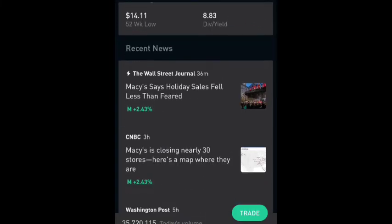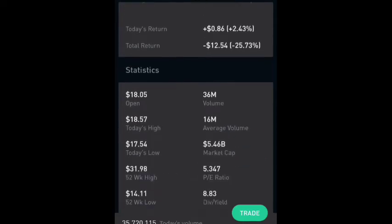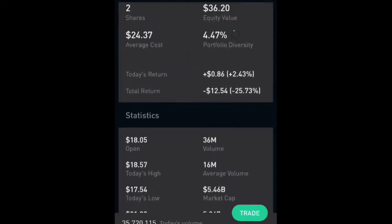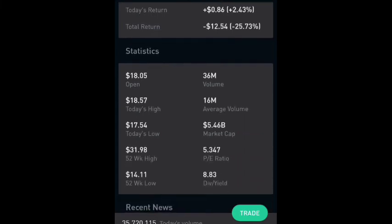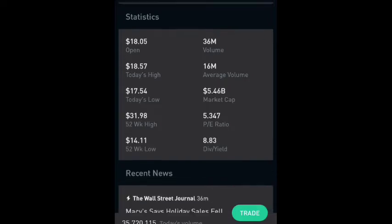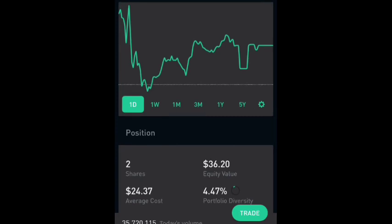And I've just been holding it ever since because the shares dropped, and today was probably one of its highs, but it dropped a while back and it really never came back up. So I haven't had an opportunity to sell it, but hey, it's still consistently paying the dividend. It has a good dividend yield. As you can see, it has a dividend yield of 8.83%. We all know that sometimes Robinhood's information isn't correct, but it does have a good dividend yield. So I've just been collecting the dividends on this one as well.